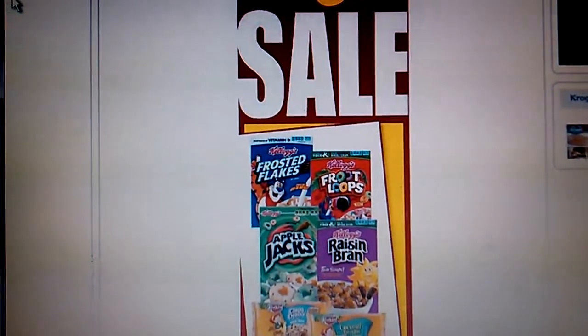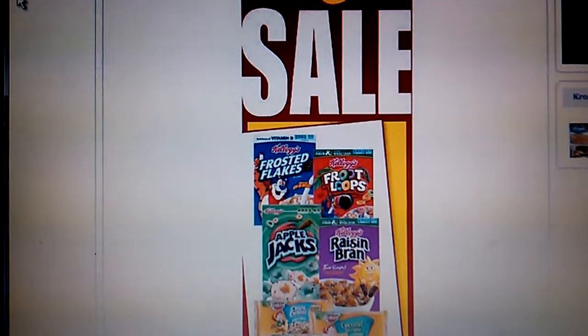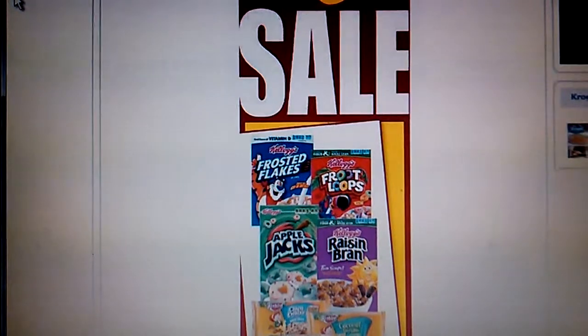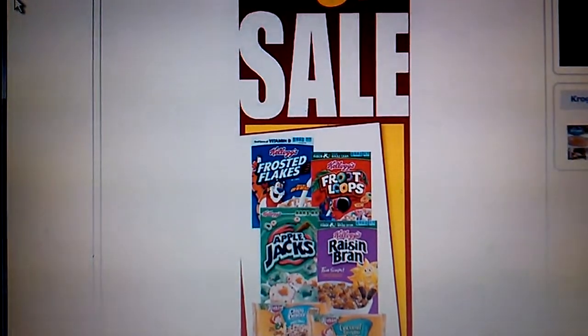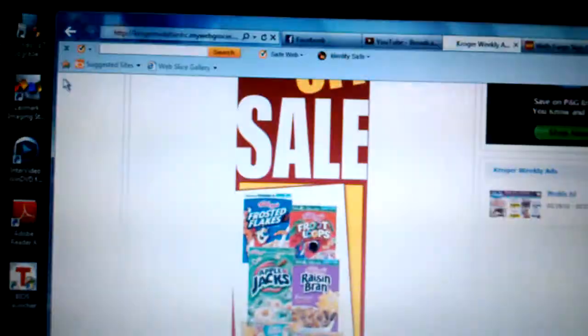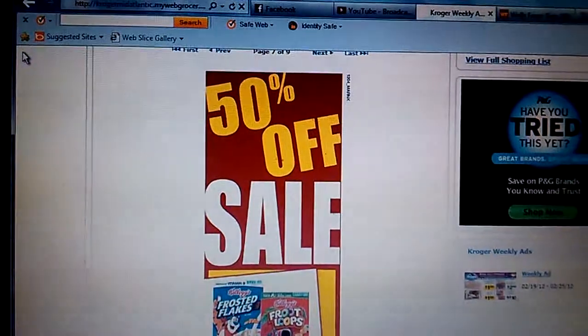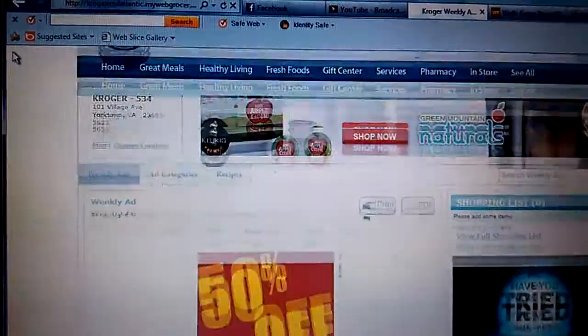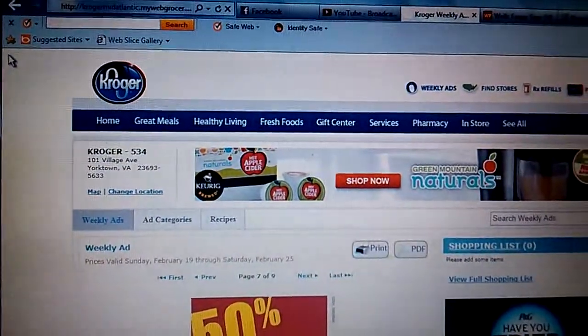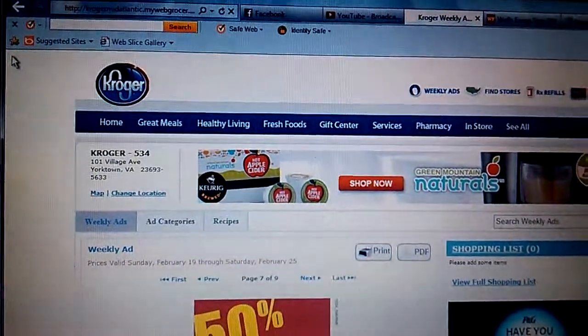And if you pair this deal up with the coupon that we got from coupons.com, where if you buy 5 boxes of Kellogg's cereal, you would get $5 off. And the coupons look like that. So if you have that coupon, you can get the cereal for 92 cents a box, which is a great deal. So that's all I want to let you guys know. Go ahead and go out to Kroger and get yourself some 92 cents a box cereal. Like I said, that's a great deal.